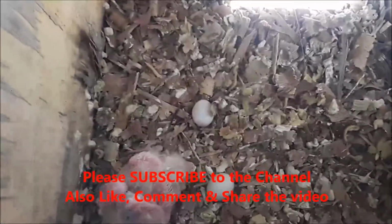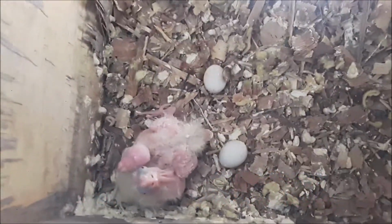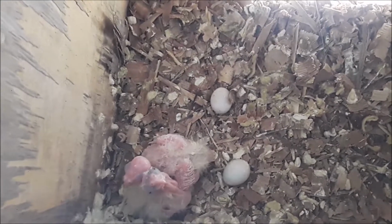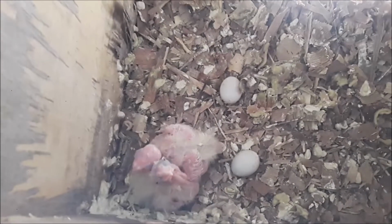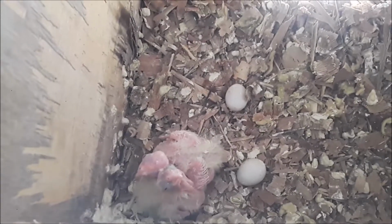in which the rest of the 4 eggs have moved out from their nest, as she was not incubating the eggs. So I took all the eggs, and these 2 eggs are also infertile, and the chicks are healthy.